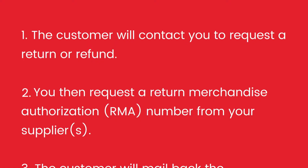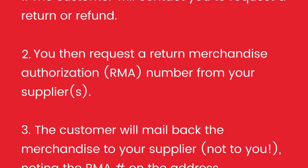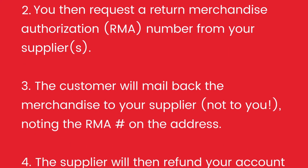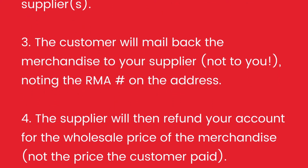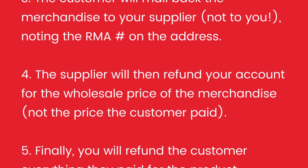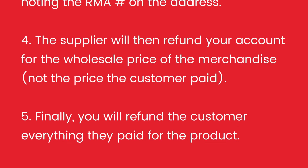First, the customer will contact you to request a return or a refund. You then request a Return Merchandise Authorization, or RMA, number from your supplier. Your customer will then mail back the merchandise to your supplier, not to you, noting the RMA number on the address. Your supplier will then refund your account for the wholesale price of the merchandise, not the price the customer paid. Finally, you will refund the customer everything they paid for the product.